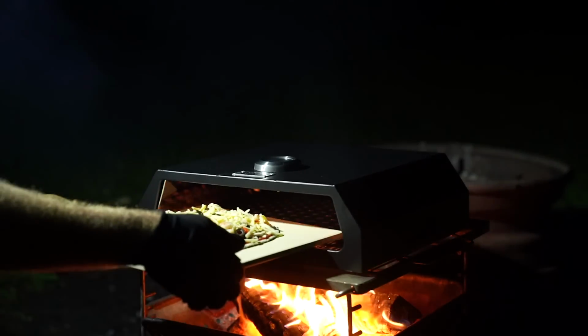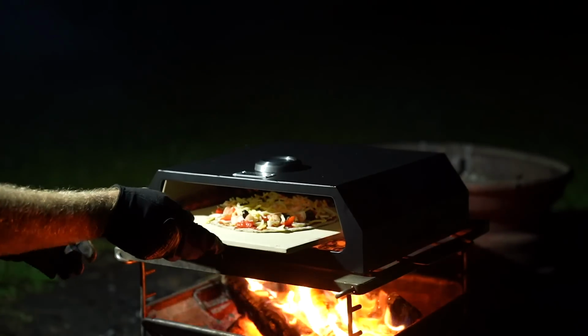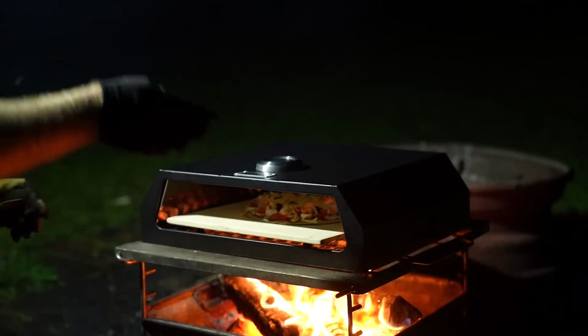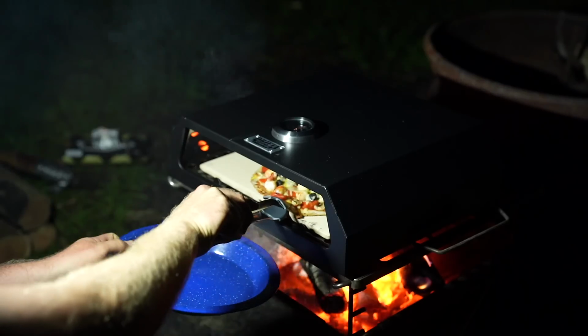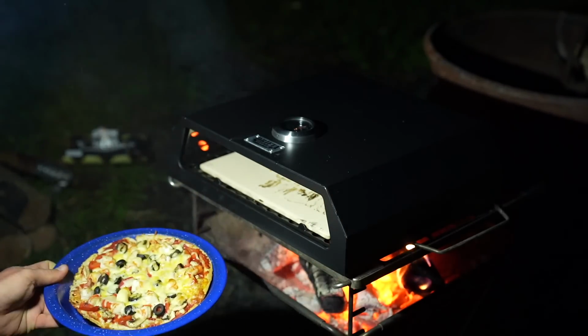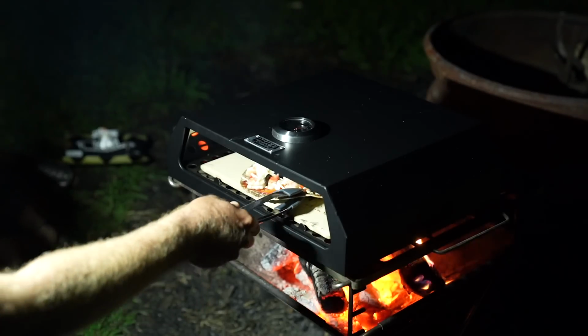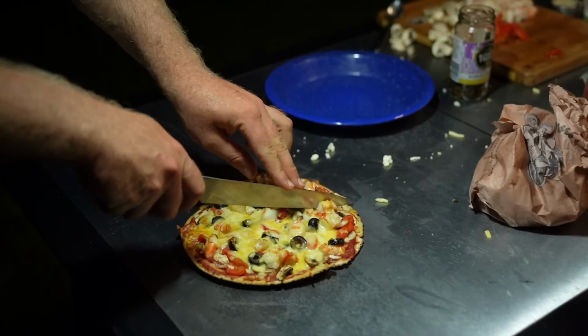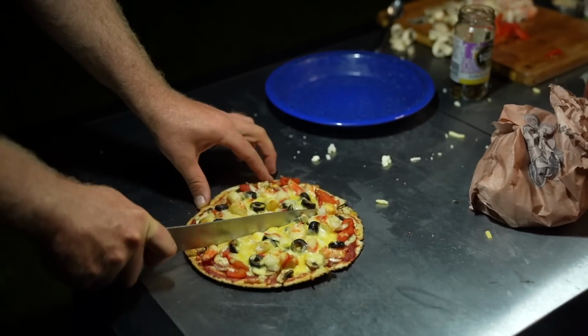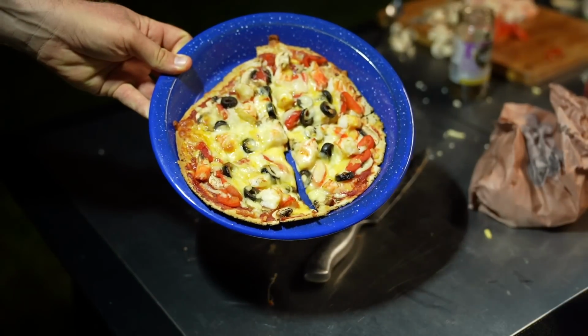We got our oven on the fire, push our pizza in on the tray there, and then we'll let it cook in there for a little while and see how it goes. That's the first pizza done. It actually worked really well. Easy prawn pizzas on the fire.